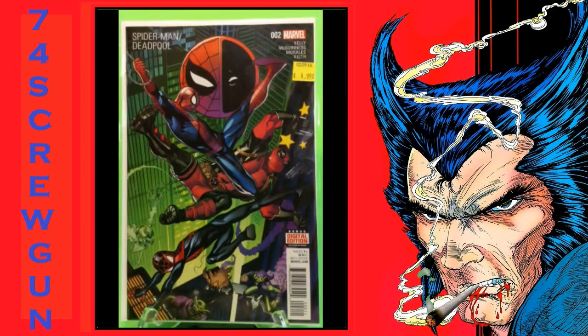Next up, we've got Spider-Man/Deadpool #2. Now, I read the first one and I found it interesting, so I decided to continue on for now, anyways. In this issue, we've got Green Goblin, and it seems like a special appearance by Miles Morales. I like this cover. There are more variants, I'm sure, but this is the one I picked up.